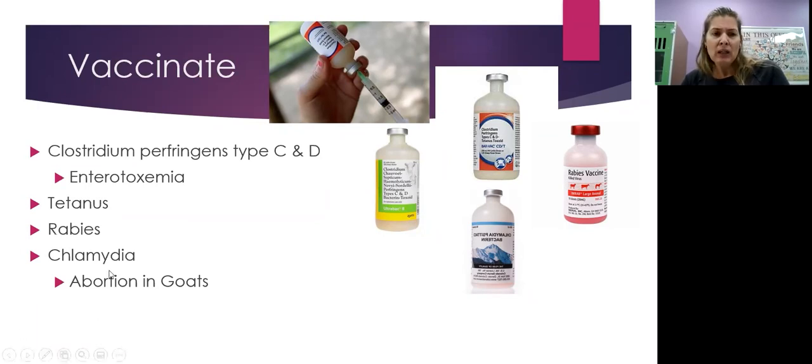Okay. Chlamydia, I was noticing, hey, that picture is flipped. That's kind of cool. So if you guys can read backwards, you can see how it says chlamydia. So chlamydia is a problem that causes abortion in goats, and we'll talk about that as well.